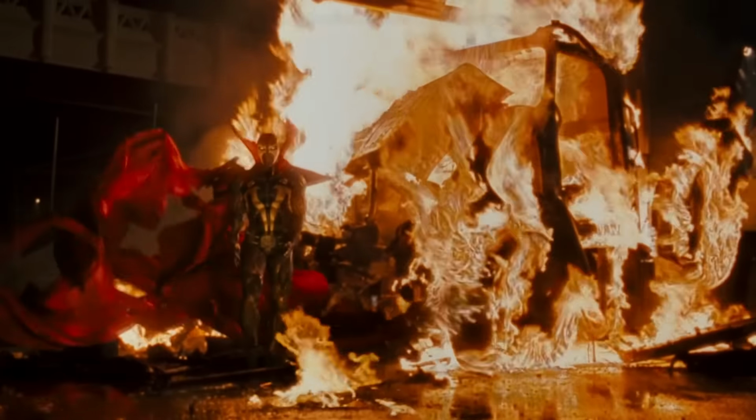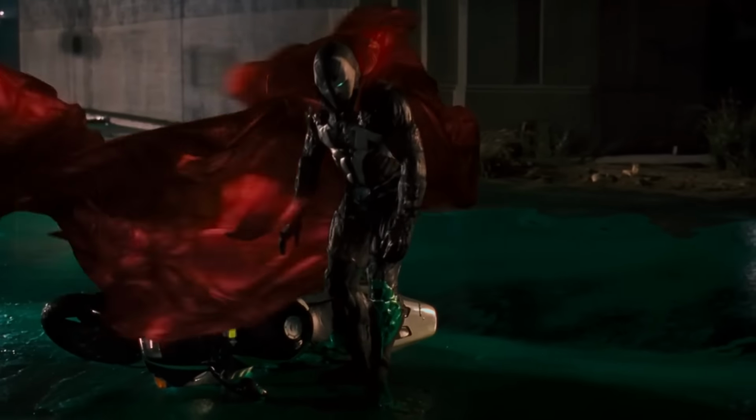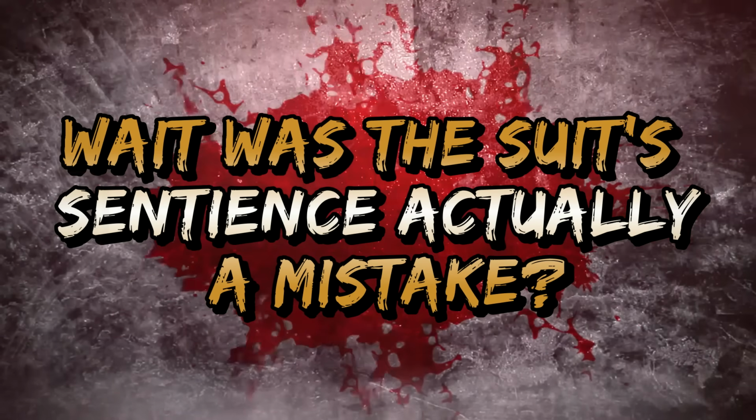Sadly, McFarlane hasn't explained why the suit is even called Letha and what the 7th house of K even means. One thing I can tell you for certain is that the suit can only be forged in the 8th circle of hell and has a mind of its own, beyond that of Malebolgia or even Spawn. Was the suit's sentience actually a mistake?